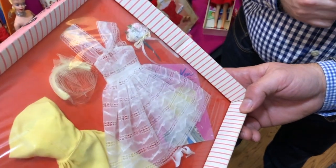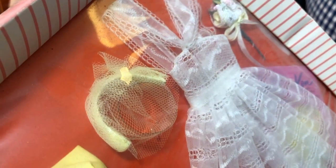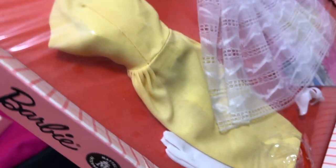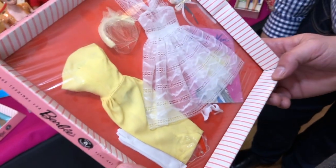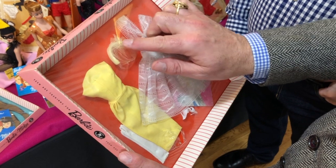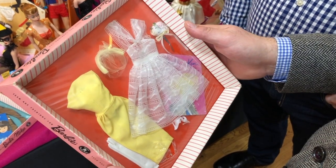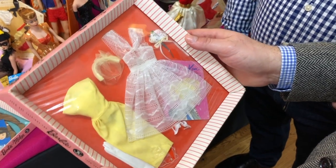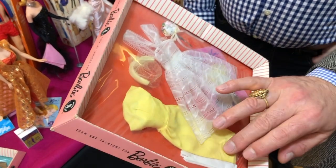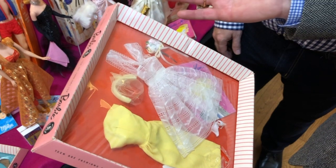But it's once again, as you said, when you start looking at the design of it, it's very simple. It's just a strapless sheath with this pinafore, but the fabrication, the color, the styling just makes it look amazing. And it looks like they used the same pattern for the headdress that they used for Gay Parisienne, just in a different color. And as playability for a child, you can mix and match the dress, and then the over top or not.